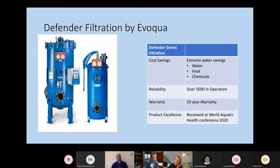This is called a Defender filtration by Evoqua. I've used it for 20 years. In your community, Great Wolf Lodge in Niagara has them, St. Catharines has them, Burlington has them, London has about 15 of these. Greater Toronto Area has several, some private institutions, some public institutions. So they're not new. What they are is overlooked by a lot of designers.